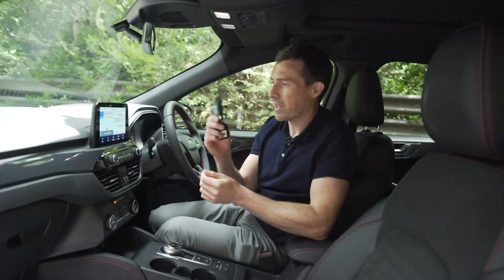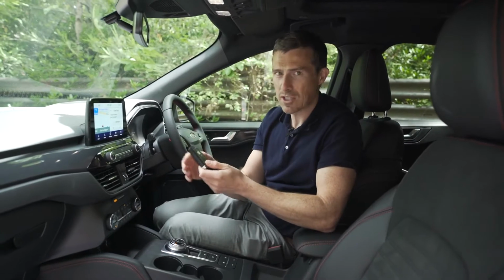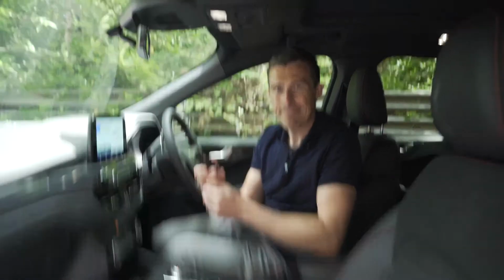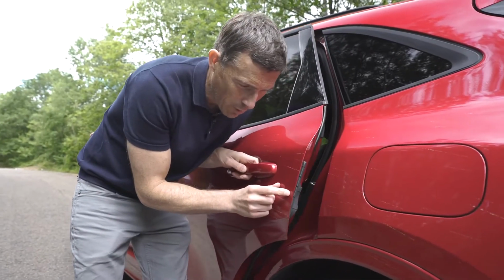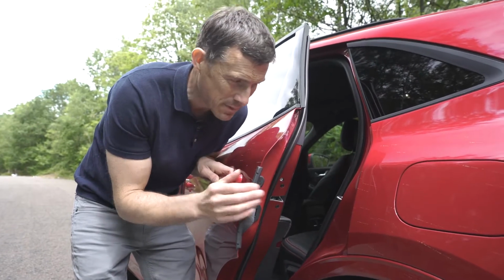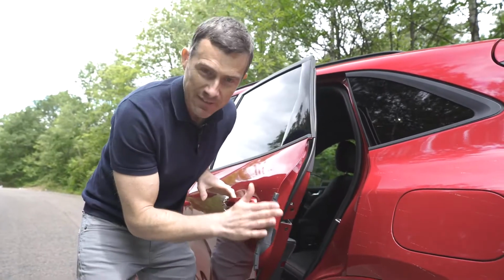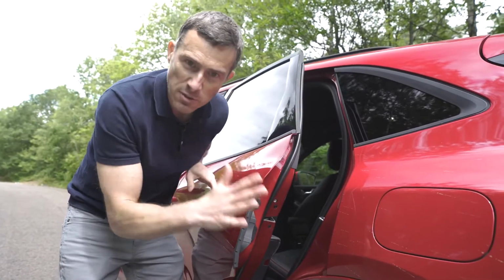Ford's My Key allows you to put a speed limit on the car and cap the volume from the stereo when you lend it to somebody. The Kuga is fitted with these little pop out, come on, there we go, door protectors, which means that when kids jump out the back of the car and they just carelessly go like that, they smash it into a wall or something like that, it's not going to do so much damage.